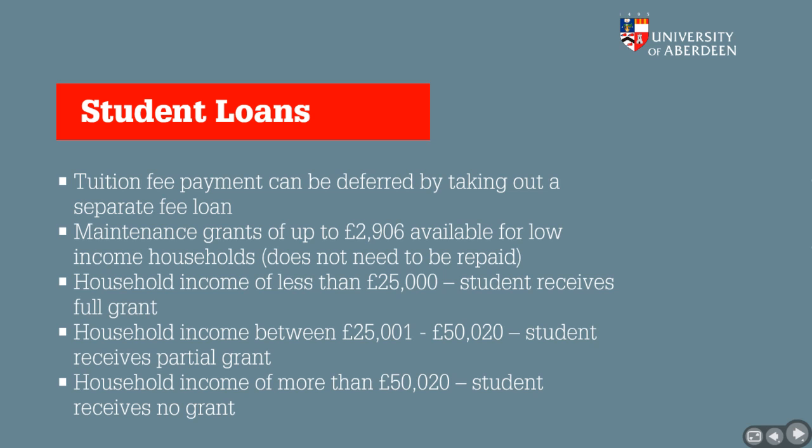If you like, tuition fee payment can be deferred by taking out a separate fee loan. That's made up of maintenance grants and a loan contribution. The maximum maintenance grant you can apply for is £2,906 for low income households, and it doesn't need to be repaid at all. So a household income of less than £25,000 would receive a full grant. A household income of between £25,000 and £50,000 receives a partial grant, and for a household income of more than £50,000, a student unfortunately receives no grant.